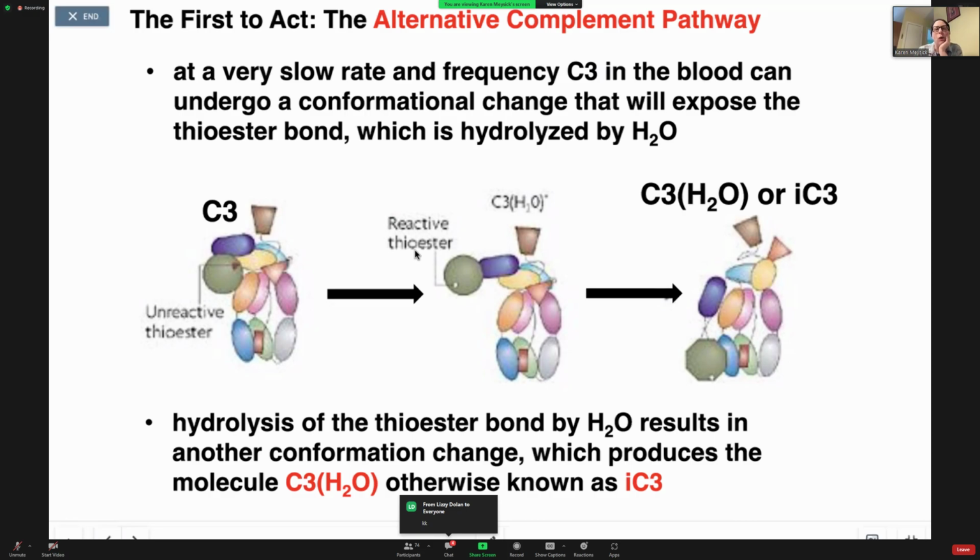But when this thioester bond changes shape and is exposed, water gets to it, and we have another change in conformation to produce this molecule, and you can call it one of two names: C3H2O, which is kind of long. I like to call this molecule IC3, because this is C3, and we have now activated it. Please don't think the I here stands for inactive. It does not. Now this molecule is active.